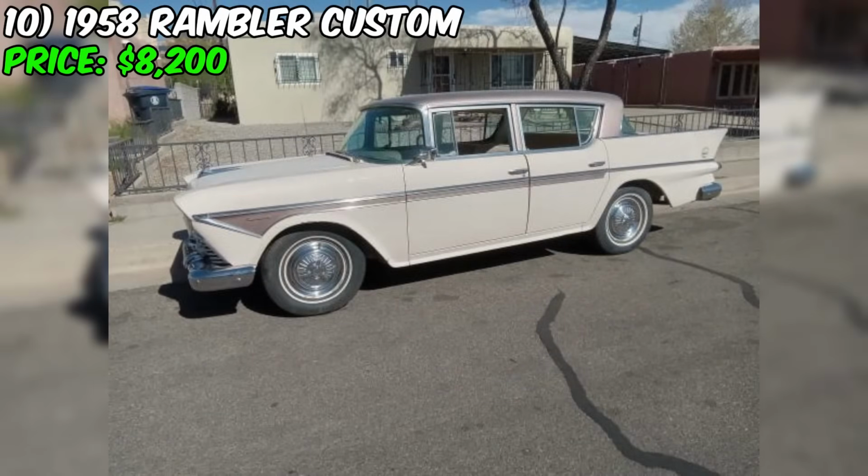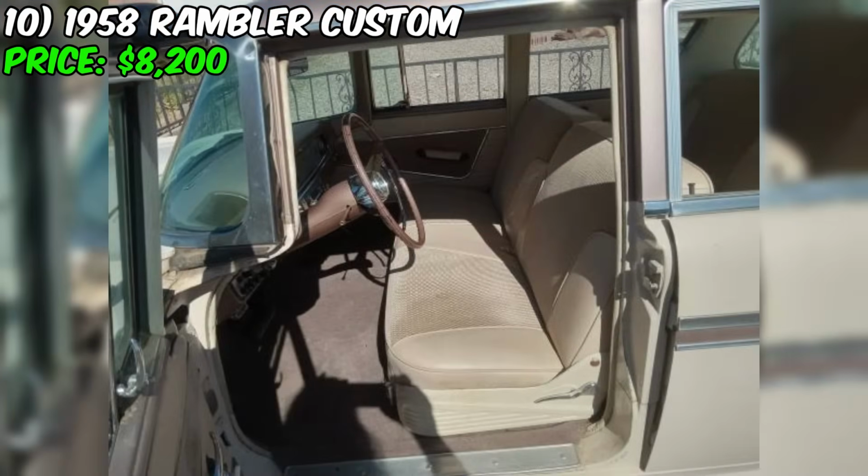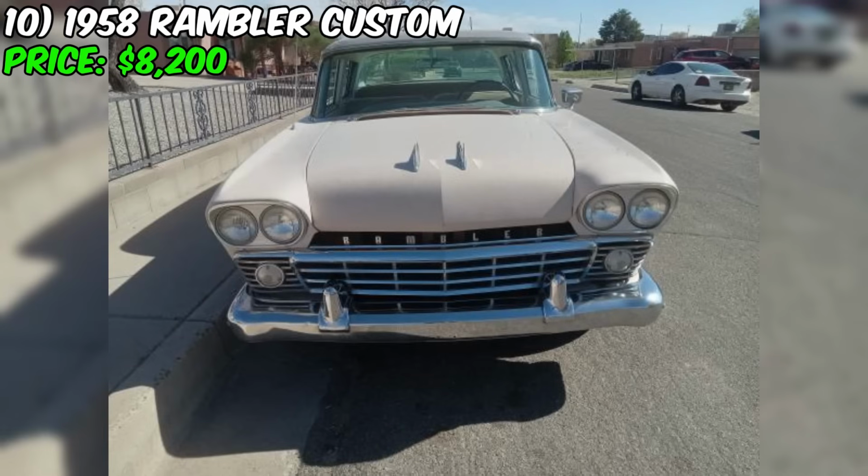Overall, this 1958 Rambler Custom is a fantastic find for any classic car enthusiast. It's got style, character, and a cool factor that's hard to beat. And with its excellent condition and professional restoration work, it's a car that you can be proud to own and drive. So if you're in the market for a classic car that's sure to turn heads and start conversations, this Rambler is definitely worth checking out.